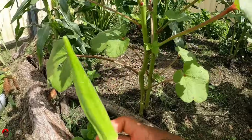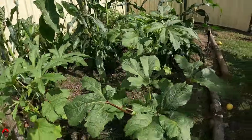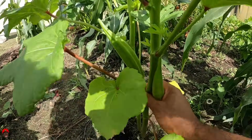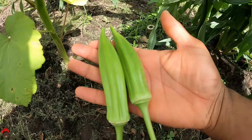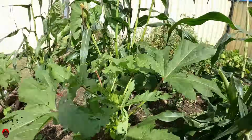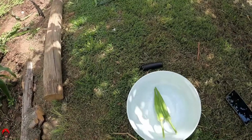That's one of them. Have some young ones coming up still. So the 3 of them are good. This is the second one. So that is that. Beautiful okra. First harvest of the okra. Okra go here.